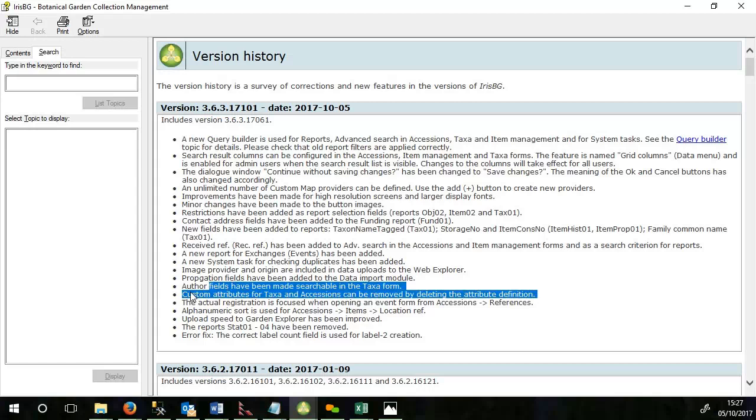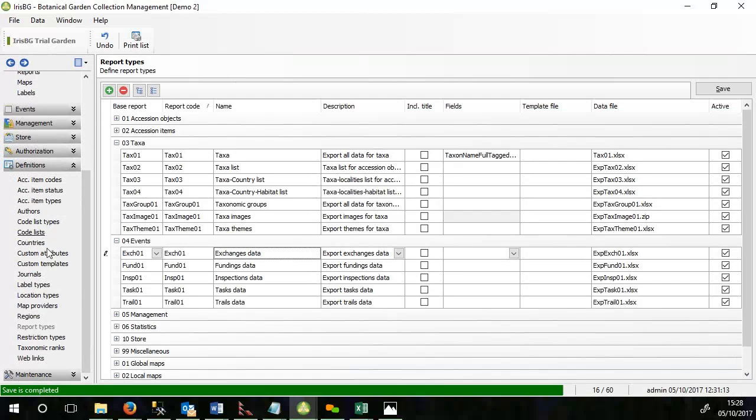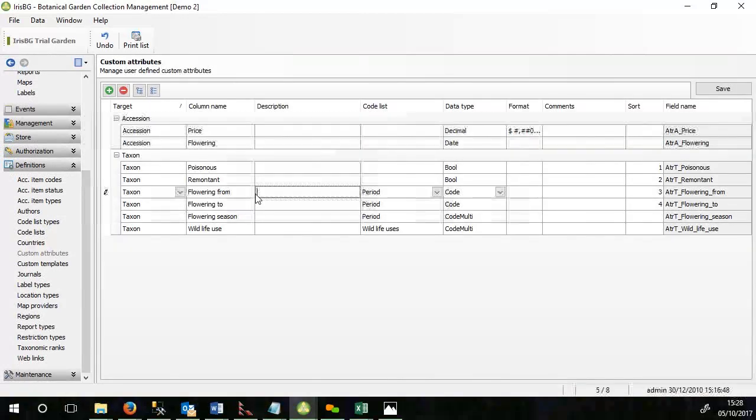This one is, for some people, very handy, and that is that you can actually now remove a custom attribute directly from the custom attribute, regardless of whether you have data there or not. So that means that if you have some old data that is not really used anymore, it is a pain to get rid of it because you first need to relocate the data and remove it from the accession or taxa, and then you can take away the attribute. But now you can delete everything directly from here under custom attributes. So now you can just delete it this way, bang, and then it goes away completely. It will probably give you a warning, but I'm not going to do that now. Trust me.